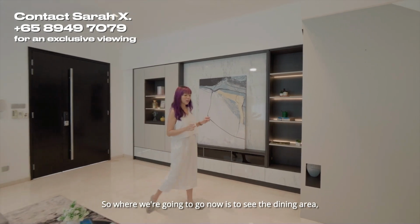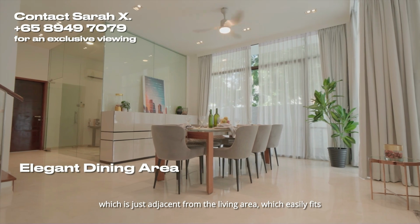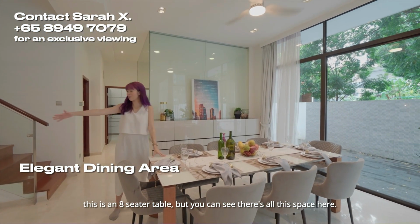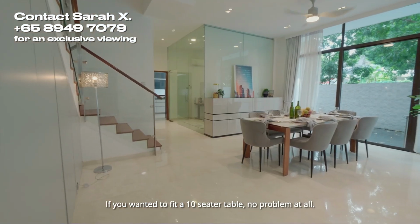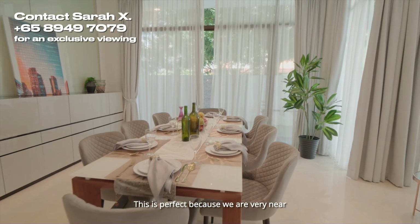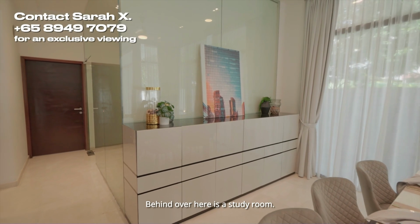So where we're gonna go now is to see the dining area, which is just adjacent from the living area, which easily fits. This is an 8-seater table, but you can see there's all the space here. If you wanted to fit a 10-seater table, no problem at all. This is perfect because we are very near to the kitchen. The kitchen's just behind. Behind over here is a study room.